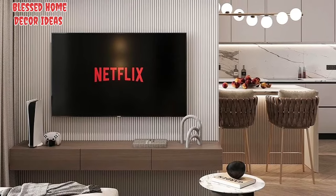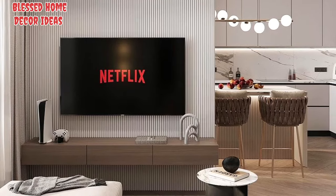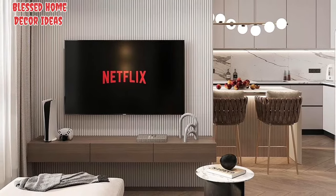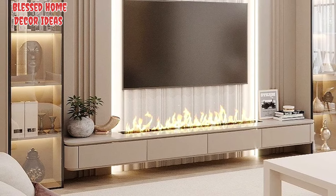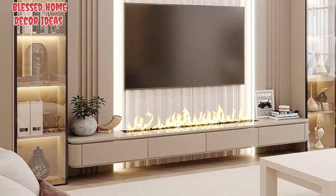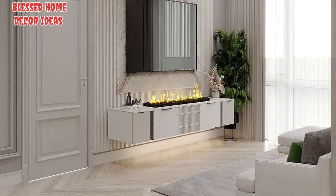Wooden paneling is a good solution for you if you're wondering how to decorate the wall behind your TV stand while trying to match your decor style. Using wooden planks to decorate your wall will create a cozy feel that matches well with various styles.